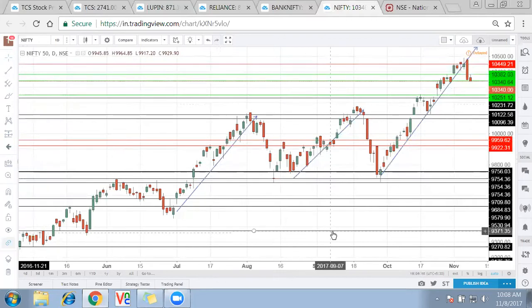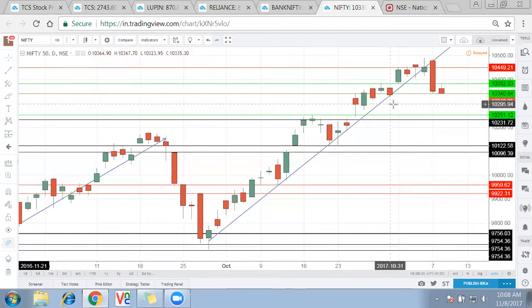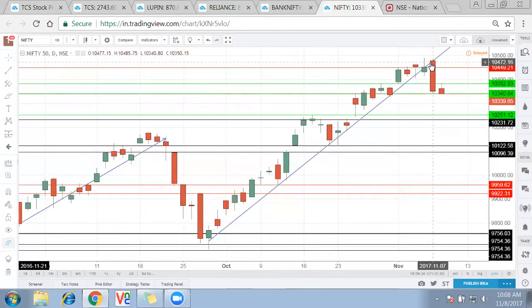As we see the daily chart for Nifty, some changes can be seen on the chart after a huge fall yesterday. What we basically see are two marquee differentiations on the chart. First thing, the trend line which was supposed to be going upwards, and now there are candles which have moved sideways. So that is the first point that you should understand.